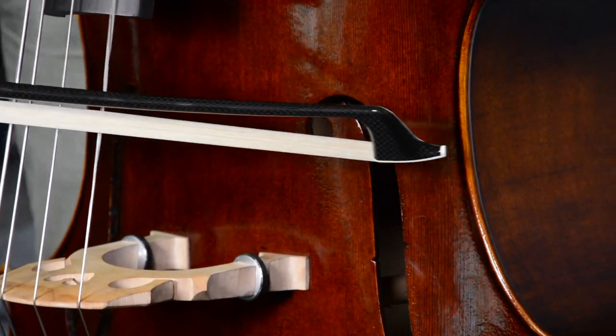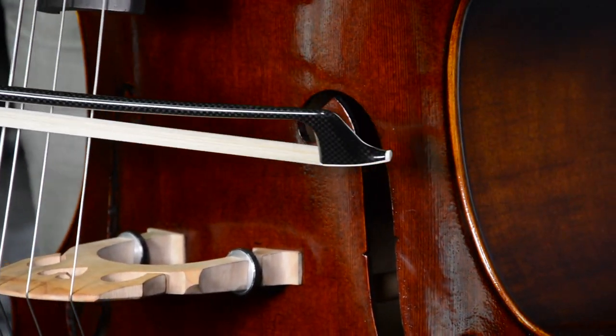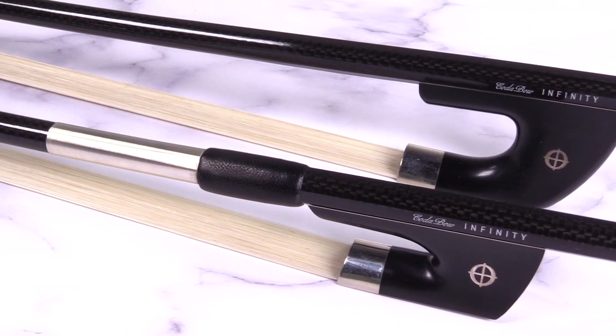CodaBow Infinity Double Bass Bow offers limitless possibilities for musicians to explore.